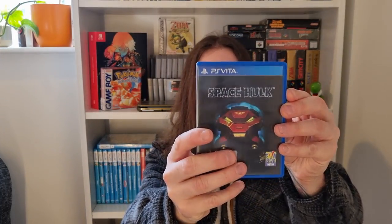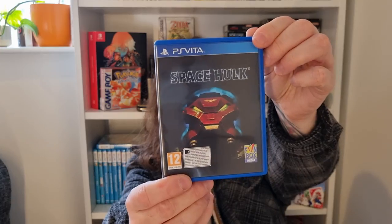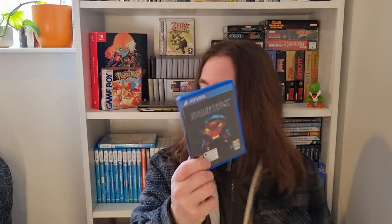Now it's sealed, but I'll open it up because it's essentially just cling film. It's not the original packaging, but the game definitely looks in pretty good nick, even new. I didn't know if there was meant to be a manual in there. Guys, is there meant to be some sort of insert in there? I'm not sure, but it's definitely in really good nick. So yeah, Space Hulk for the Vita. I bought that simply because I fancy playing it, simple as that. As for retro stuff, guys, I didn't take anything else away.